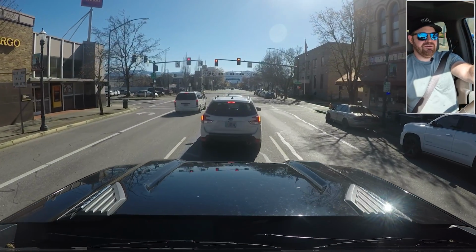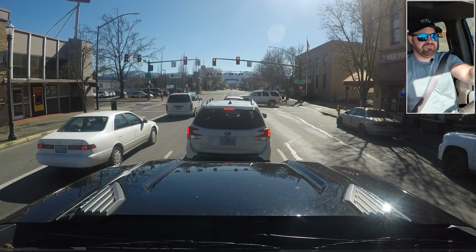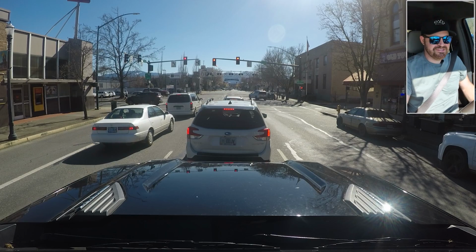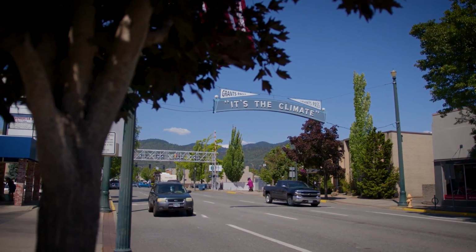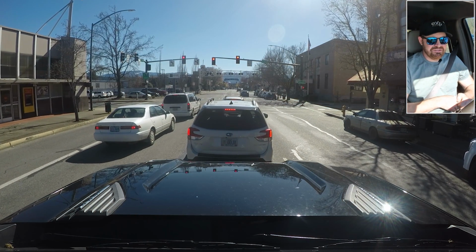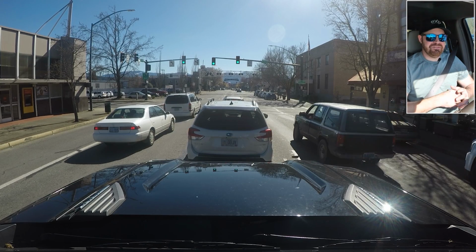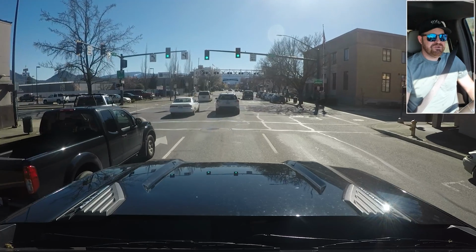So definitely check that one out. And coming on up here now, we're on 6th Street, coming into the real downtown area of Grants Pass. Most locals will think of this as the downtown. But you have the famous "It's the Climate" sign. That climate sign has been there for, I think, over 100 years. I talk about that in one of my other videos about Grants Pass. So if you want to know more about the history of the city of Grants Pass, check out that video. I'll put a link to that up here. But anyways, that sign's been around there forever.